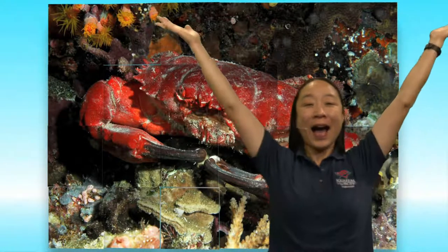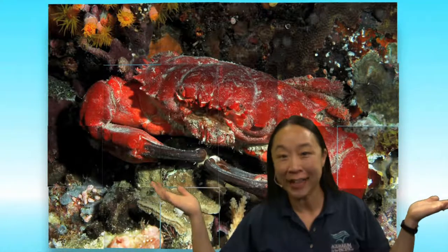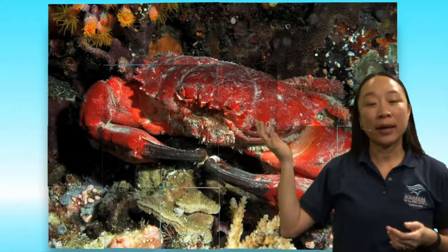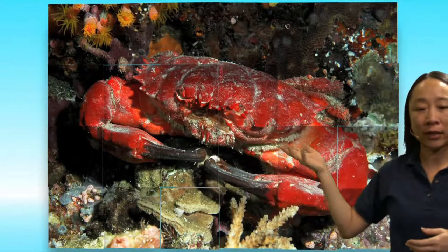Ha ha! What is this? It's a crab, my curious crab friends. That's right. So this is a crab. And you know, it is a red crab. Now, crabs can come in different colors, but this one is definitely a red crab.